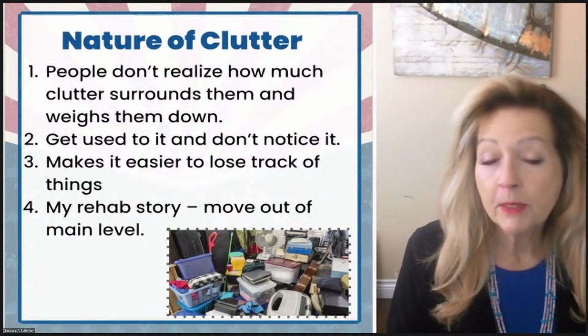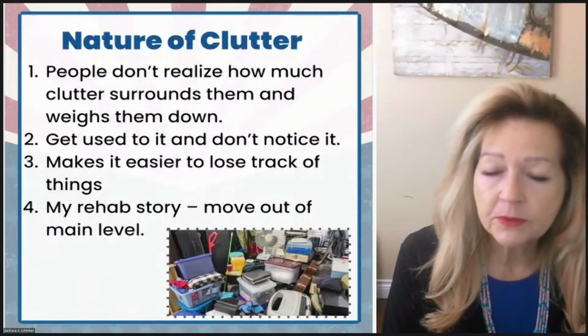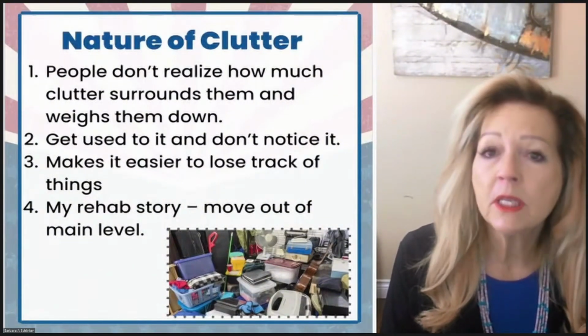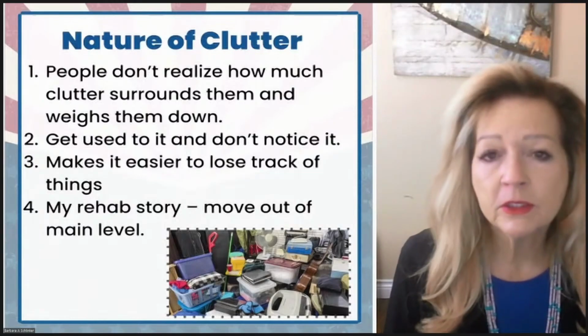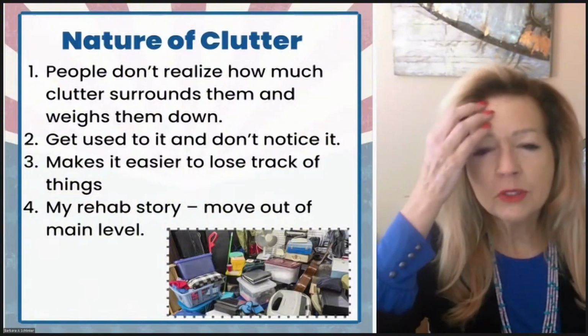So you want them to visualize themselves living in that home. And that means you have to pare down some of the decoration, some of the excess stuff to make it look almost like a model home, which is very hard to do for most people. And so you kind of get used to stuff around you.